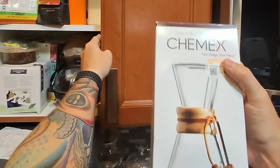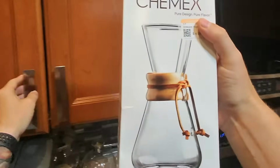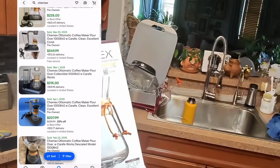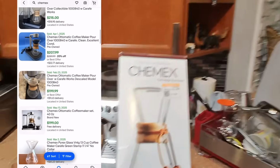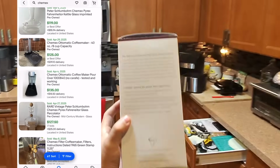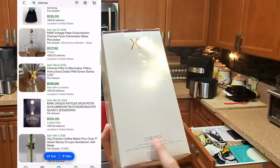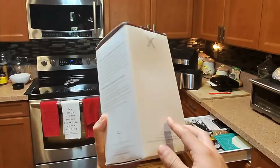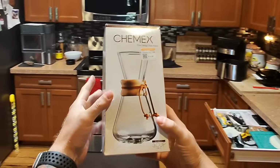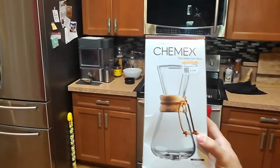And if you can find the vintage ones or the automatic ones, like there's an automatic pour over machine, those can be worth hundreds of dollars. And the vintage ones, every time we find them, we'll get between $70 to $100 for them. So hopefully you learned a new brand today. Chemex, and honestly, almost any high quality pour over coffee system is going to be worth money.